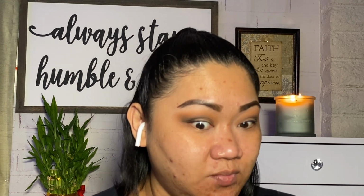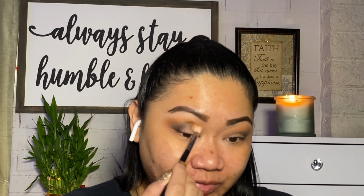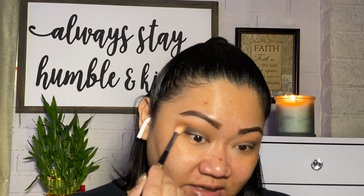And as you can see, we barely even have fallout on our face. This is one of the palettes where I barely have fallout. See how easily that blended out? It looked like a really harsh line earlier, but just blend it all out and it will look so nice. Taking your time blending and adding a little bit of product at a time will be your savior.